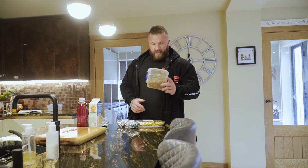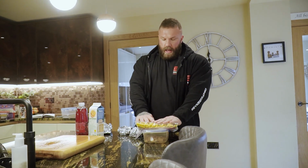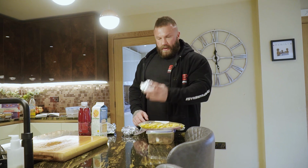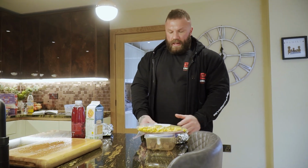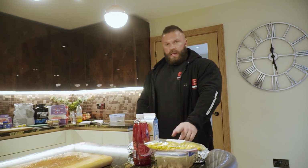So this is one meal. I've got 180 gram steak, I've got my 150 gram cereal, again I've got the milk at the gym, I've got my muffin and I've got my bagel and jam. So there's one meal there. As they start coming together, I'll keep showing you what they are.